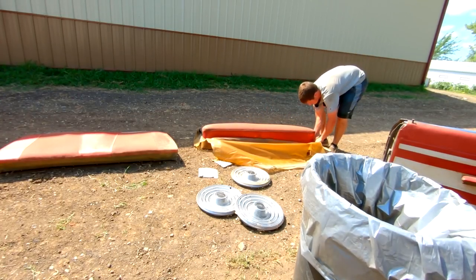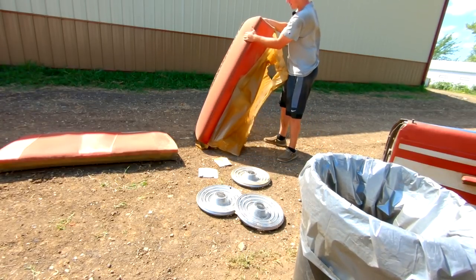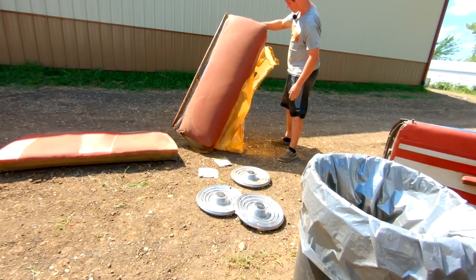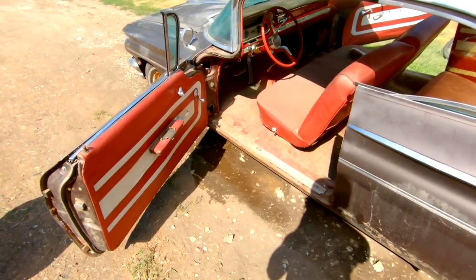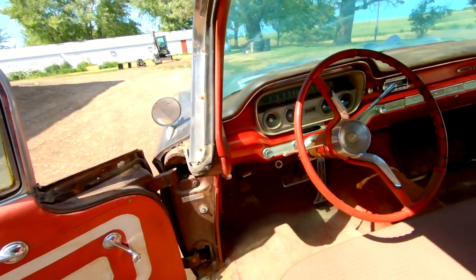And it's just as nice. No tears in the fabric, anything. That's a really, really nice seat as well. Oh my, oh my. She's looking good now.